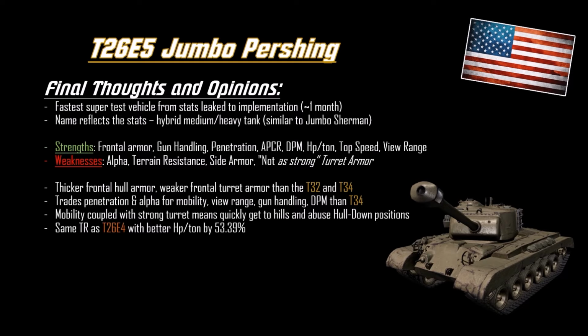Mobility is coupled with a strong turret, which means it quickly gets into the hills and abuses hull down positions. So it's a lot faster to do that than the T34s. So it's the same terrain resistance as the Super Pershing, but with a better horsepower per ton ratio by 53.4%. Holy crap. So it's half. Wow, that's a big boost.